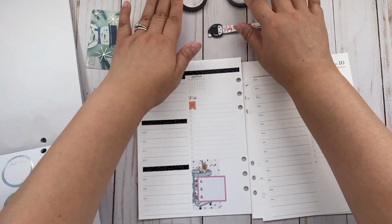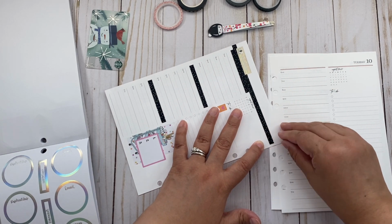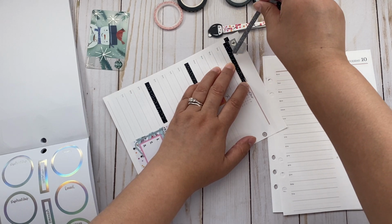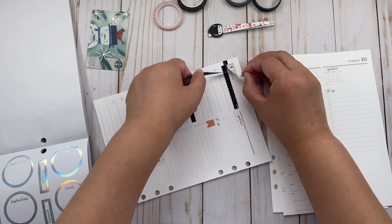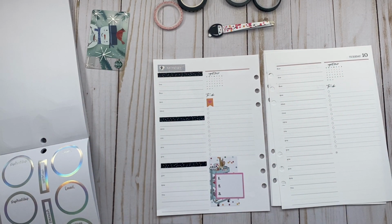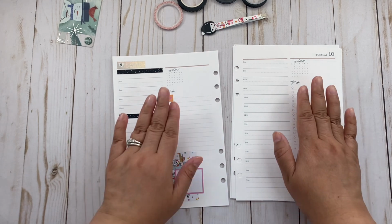Okay, so I think this is how I'm gonna set it up. I'm still thinking about this washi here. I kinda don't like it. Let me see if I take it off and just add the day cover. Yeah, I think that's gonna be better. So this is the basic layout right here. Just a little bit of washi, a sticker here, flag, and the date.